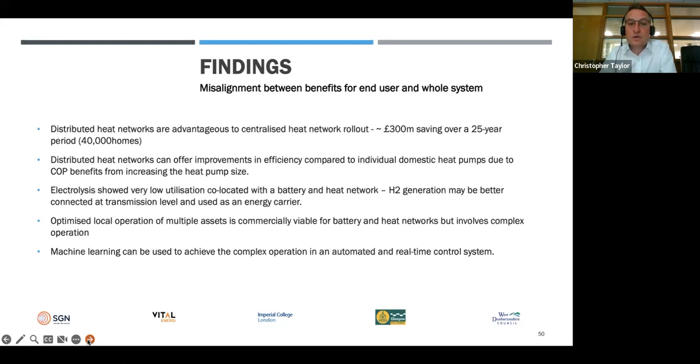The distributed heat networks can offer improvements in efficiency compared to individual domestic heat pumps due to the COP benefits from increasing the heat pump size. Those benefits are then borne out by the grid, with reductions in peak capacities and reduced necessity for some generation. The electrolysis showed very low utilization when co-located with the battery and the heat network, our conclusion being that it doesn't work well within one of the community energy hubs that we're talking about. So H2 generation is likely to be better connected at the transmission level and used as an energy carrier.